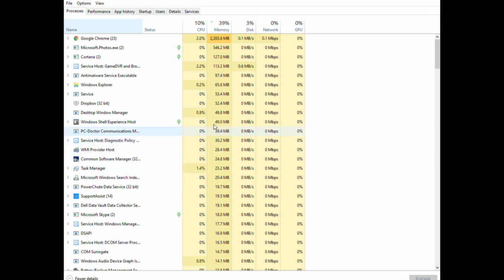If you've ever used Control Alt Delete, I'm sure you've seen Task Manager. Probably went in here to close out an unresponsive program. You can also get to this just by going in the Start menu and typing in Task Manager, or hitting Control, Shift, and Escape on the keyboard at the same time. You'll see there's a few different vital statistics here.